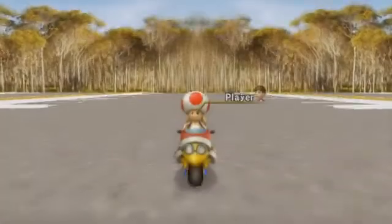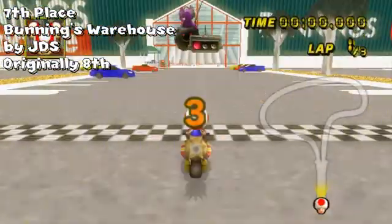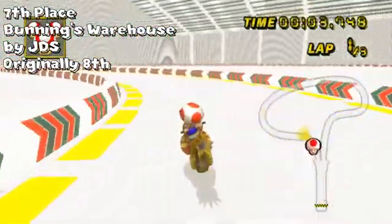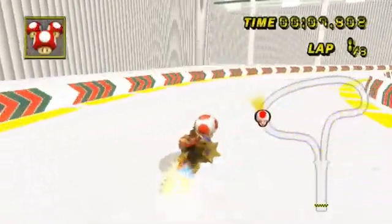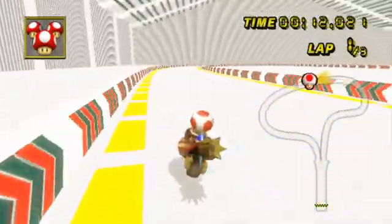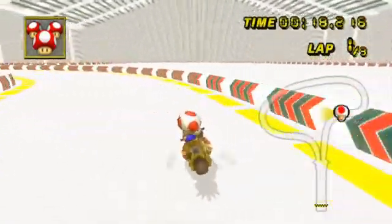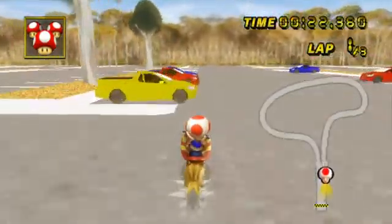Alright, for our 7th place track, we have Bunnings Warehouse by JDS. This track originally placed last. It's obviously not great by any means. It doesn't count the lap. The textures are kind of ugly. The reason this is higher than the other one is because it's not a square. Not to say this track plays well, because it really doesn't. But it is not a square.